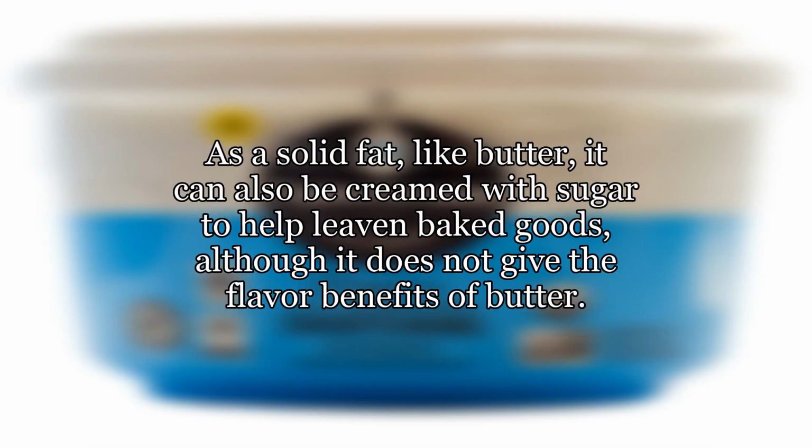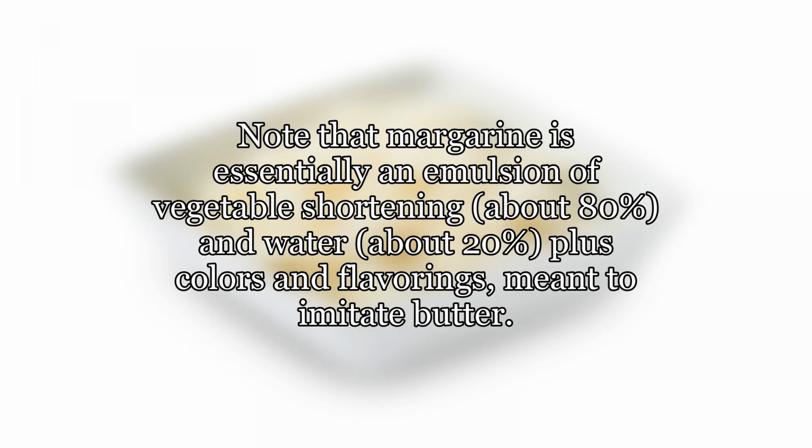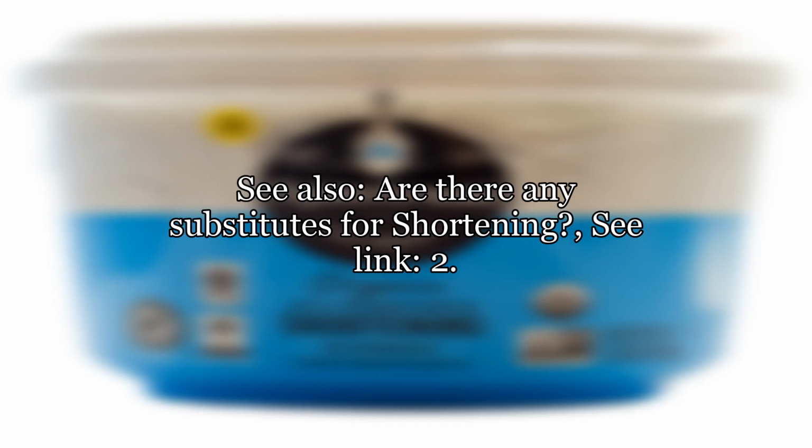As a solid fat, like butter, it can also be creamed with sugar to help leaven baked goods, although it does not give the flavor benefits of butter. Note that margarine is essentially an emulsion of vegetable shortening, about 80%, and water, about 20%, plus colors and flavorings, meant to imitate butter. See also, are there any substitutes for shortening? See link 2.